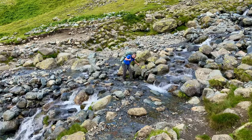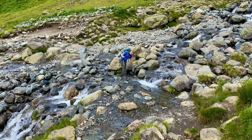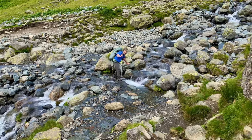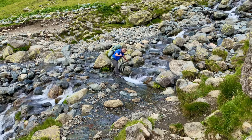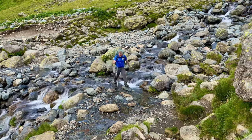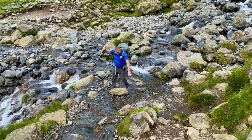There he goes. I bet he's glad I lent him that stick. I'd love to show you views, but I don't want to in case he falls.